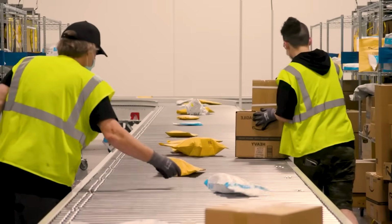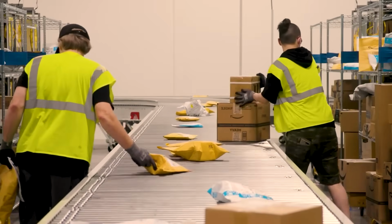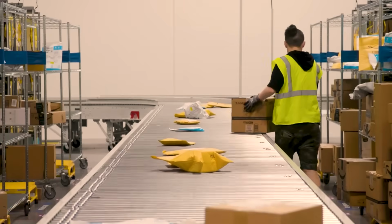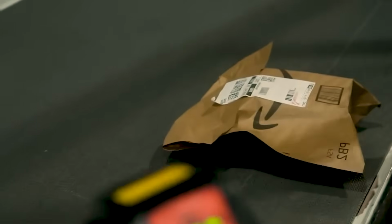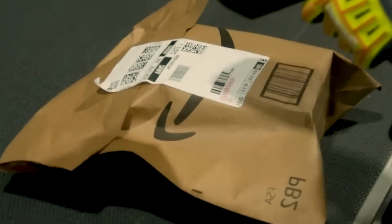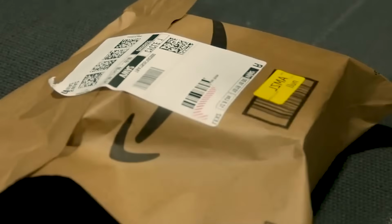Next comes the label, a critical part of the journey. An automated label printer generates a unique shipping code tied to the customer's address. Robotic arms or human hands apply it with precision. That code contains all the routing data the package will need, from which truck it should ride in to which doorbell it will eventually reach.